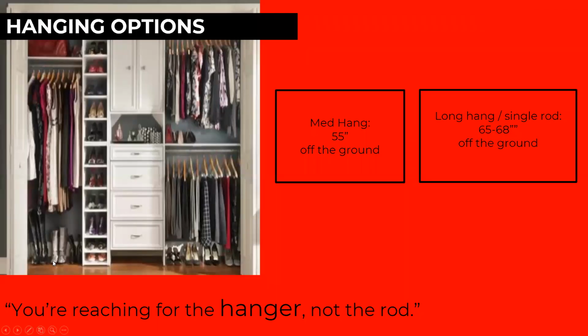For a medium hang and a long hang section, you're going to have slightly different dimensions. So 55 inches off the ground is a really good number for a medium hang, which allows you to perhaps do a couple of shelves above for shoes. And for a long hang or a single rod, you're going to work anywhere from that 65 to 68 inches off the ground. You have to remember that you're going to be reaching for the bottom of the hanger and not the rod itself. So if you have a vertically challenged client, that's definitely a good point to bring across to them.